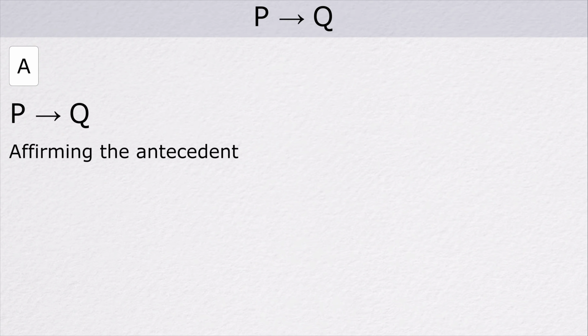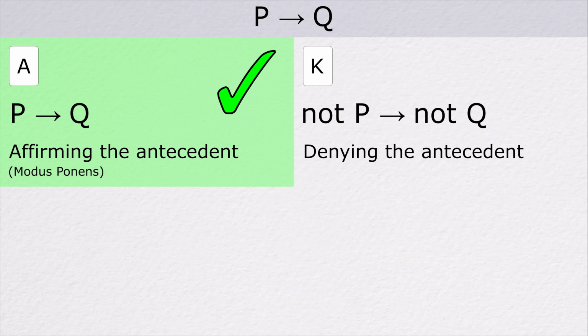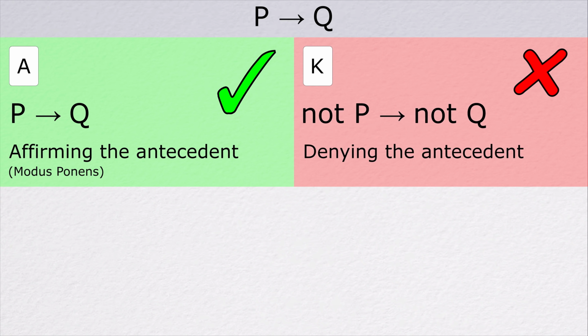The first and most obvious is when presented with P, in this example the A card. Since the rule is P therefore Q, given P we can obviously deduce that Q must follow. This is known as affirming the antecedent, or modus ponens, which is a valid deductive form of reasoning. Next, when presented with not P, in this example the K card, we could infer not Q. This is known as denying the antecedent, which uses inductive reasoning and is therefore invalid. Just because you're presented with not P does not necessarily mean that not Q must follow.